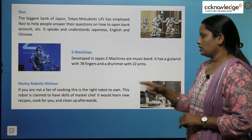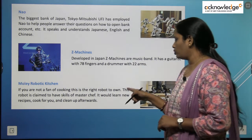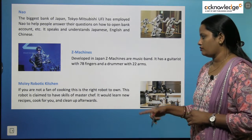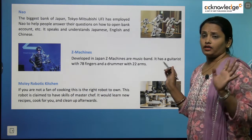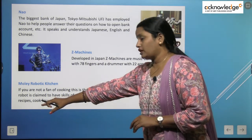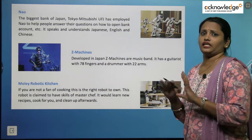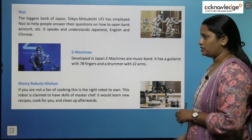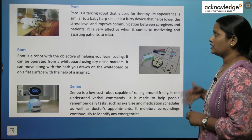Moley robotic kitchen. If you are not a fan of cooking, this is the right robot to own. So we can own this robot. This robot is claimed to have the skills of a master chef. It will learn new recipes, cook for you and clean up afterwards. So if you don't like cooking, you can purchase this robot and it will make different recipes for you, cook for you, and after that the main thing, that is cleaning of all the utensils. So it does all the cleaning after eating. So it is very beneficial for those of us who don't like cooking and cleaning.